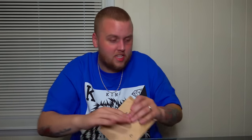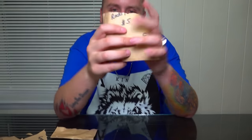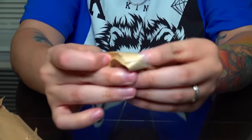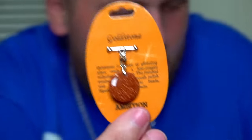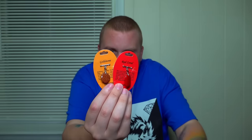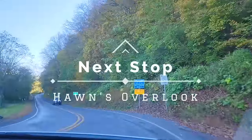All right, now can we get one that's not one of those? Let's see what's in this guy here. Open up, come on, let's see. Oh, this one's different actually. This is Goldstone. And this one's Ambition. Nice. See? Ambition, visualization right here. Justice, yes, we need justice. But these two, this is where it's at. My glowstone actually glows! I'm impressed.